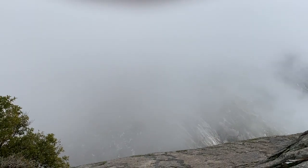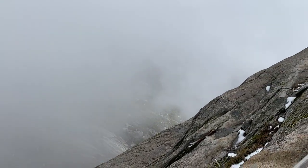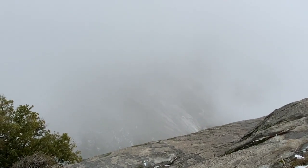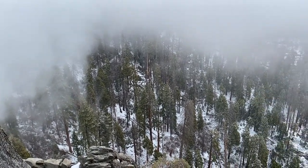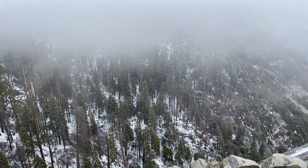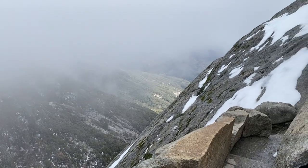So after climbing those 350 stone steps, this is the view from on top. So Moro Rock at the observation area is around 6,725 feet. So pretty high up there, but not unbearable. So here the fog was lifting a little bit, but then it came right back in. So largely we couldn't see anything.